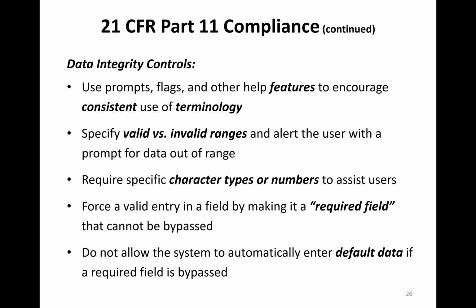You also want to make sure that you have specific character types or numbers or format to assist users, forcing them to enter something in a certain way. And you also want to force a valid entry in a field, making it a required field, something the user cannot bypass. Never allow the system to automatically enter default data if a required or any field is bypassed. Now, required field by definition, you can't bypass it, but any field that they can bypass, you don't want the system putting in what it thinks the user should have said.